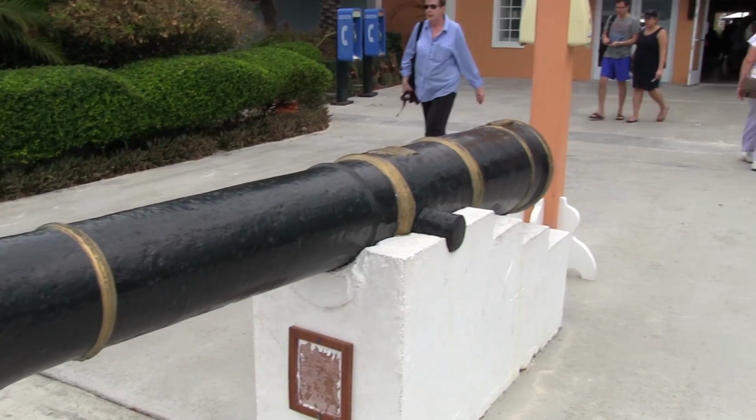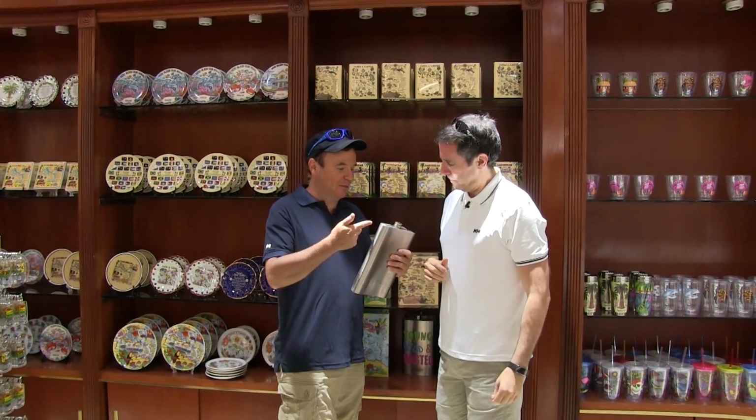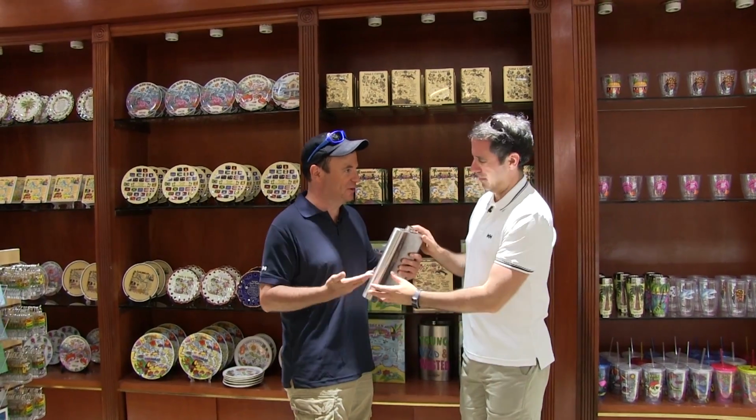Well, of course, the onshore excursions, a lot of it has to do with shopping. There's always great shops here in Grand Turk. We're actually in a store right now, and I'm probably going to get a t-shirt or something like that. You know, I'm going to buy this comedy-sized flask. Look how big it is. It's much bigger than most flasks.